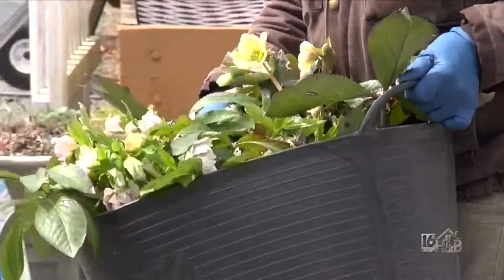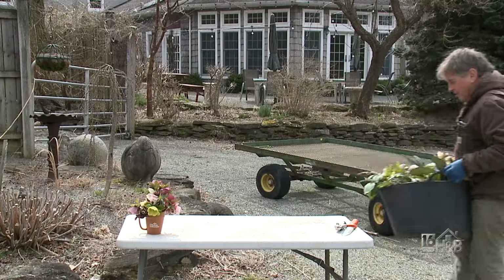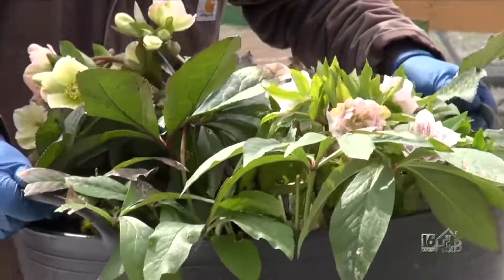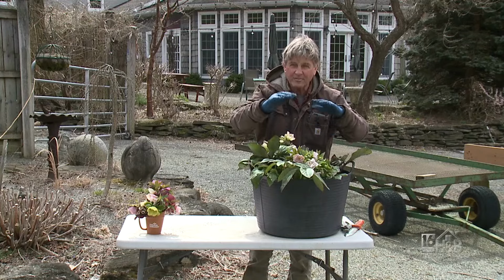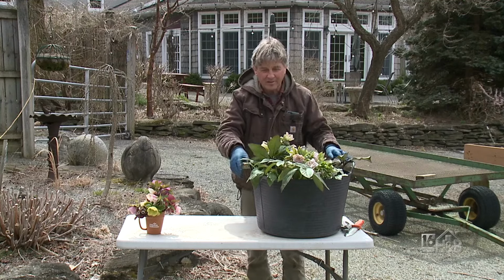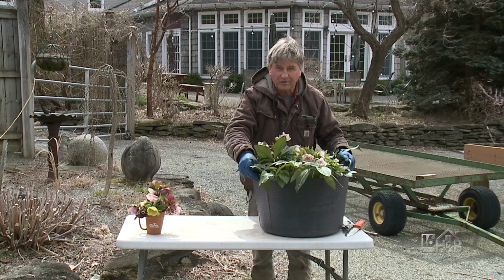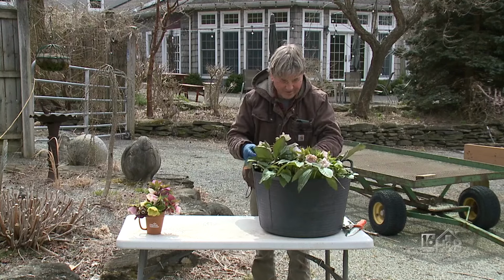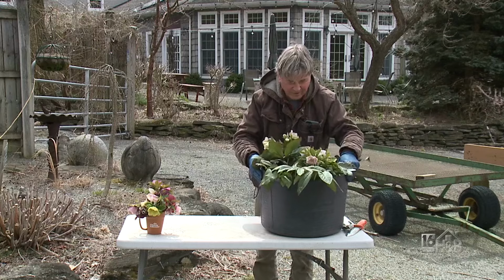Well, I've just dug these Hellebores, Lenten roses, out of my woodland garden. Hellebores are shade plants. They tend to like sun in the morning and then shade midday and in the afternoon, and then they will thrive. They're quite deep rooted, so they need a moisture retentive soil that's fairly easy to work. And once planted, they will give you years of display.